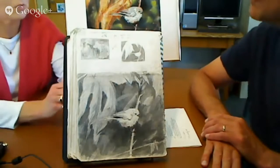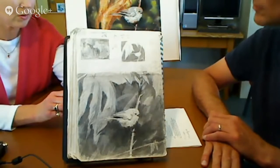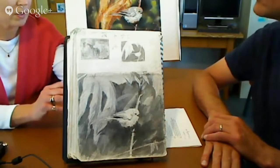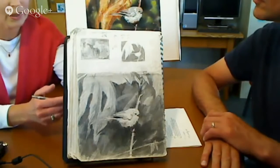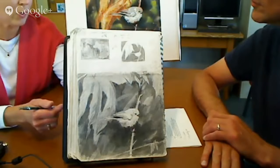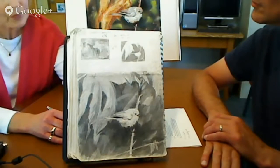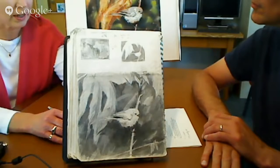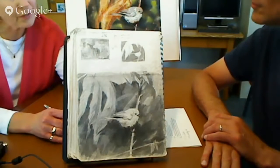Oh, sure. Okay, I'll just play with it until it's right. And then I'll transfer it with tracing paper to whatever medium I happen to be using. It could be watercolor paper, sanded paper, canvas. So then I'll transfer it and all that drawing is done. And I will go into the support surface, and I will add the details for the bird's eyes and the feet.